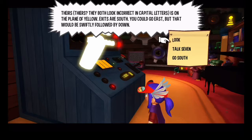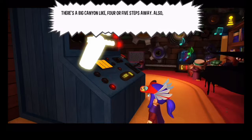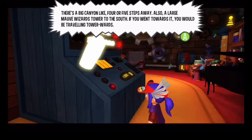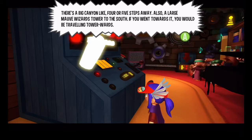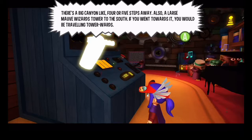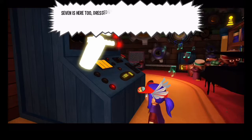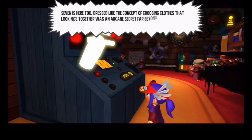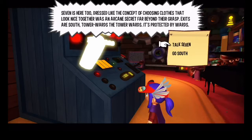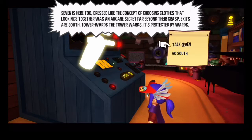Yes. Oh. There's a big canyon like four or five steps away. Also, a large mauve wizard tower to the south. If you went towards it, it would be traveling towerwards. Seven is here too, dressed like the concept of choosing clothes that look nice together was an arcane secret far beyond their grasp. Exits are south, towerwards.